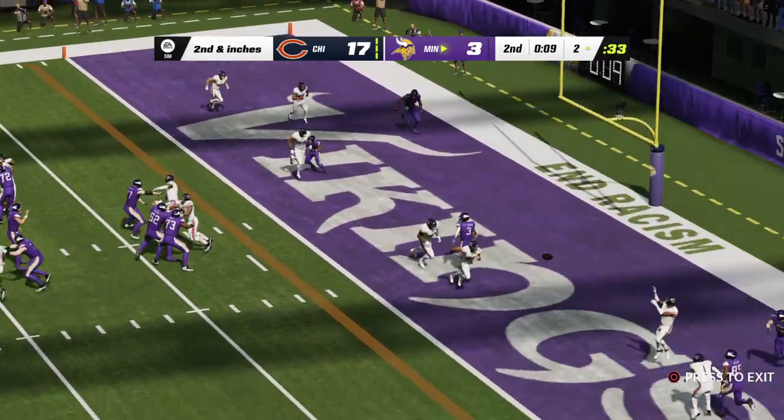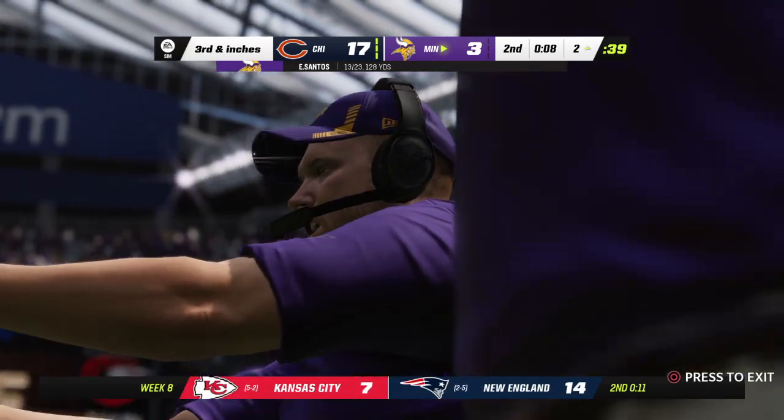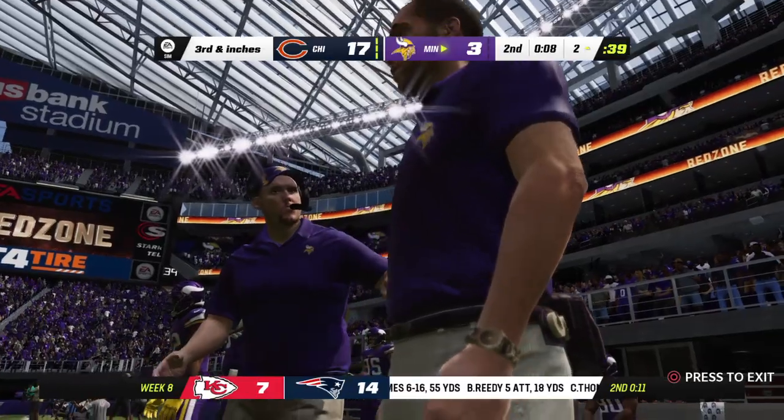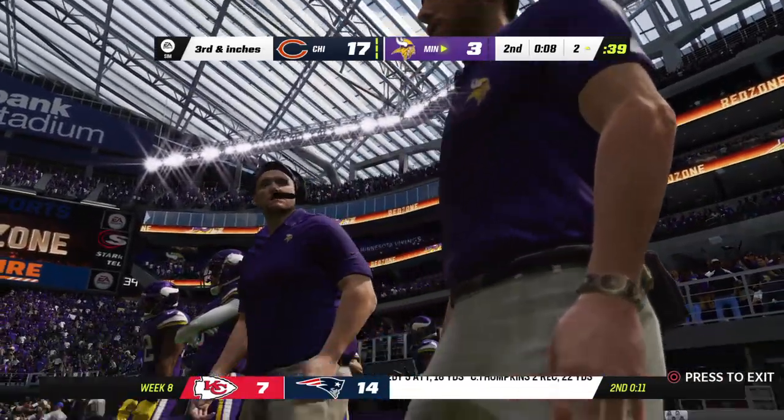Looking to throw on 2nd down. Santos toward the end zone, but that's going to wind up incomplete. They're putting together a drive here in the final minutes of the half, but the coverage has been tight all game long, and they certainly want to keep them off the scoreboard here.